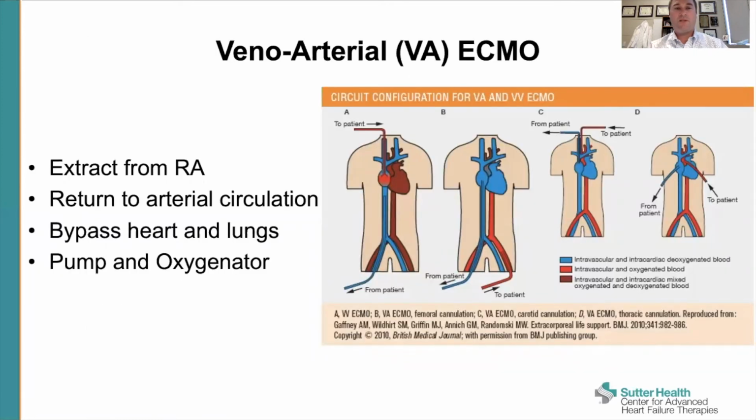With VA ECMO, basically what it does is extract blood from the right atrium and then return it to the arterial circulation, and that can be done in multiple different ways. It bypasses the heart and lungs. There's a pump and an oxygenator to provide oxygen to the blood and circulate the blood in and out of the body. The most common cannulation that you're going to see is peripheral cannulation, and that's here.